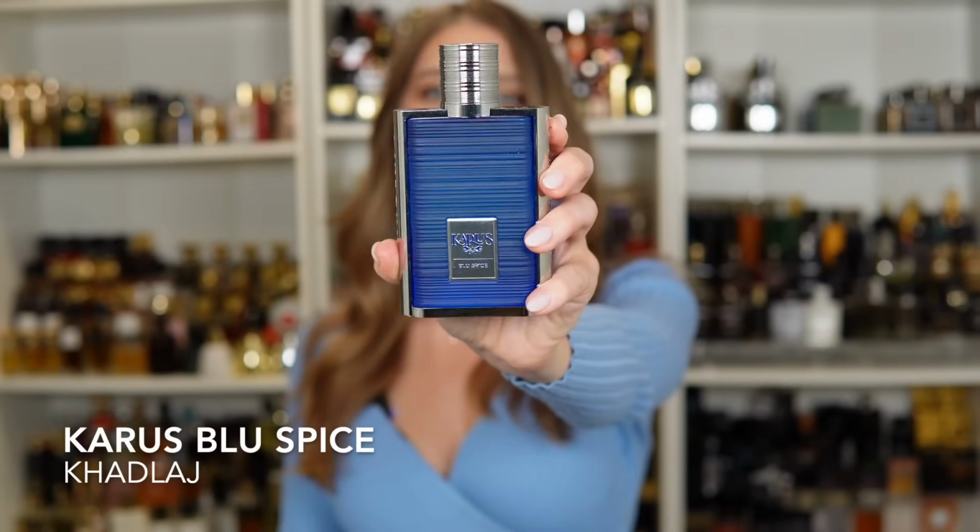This is Karus Blu Spice. And this is something very special too, in my opinion. Now, I read online that this is like a twist on imagination. I don't know, I can see a similar relation.